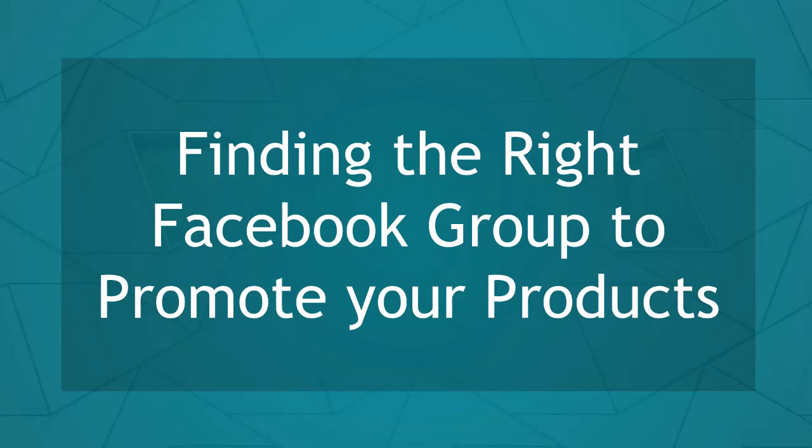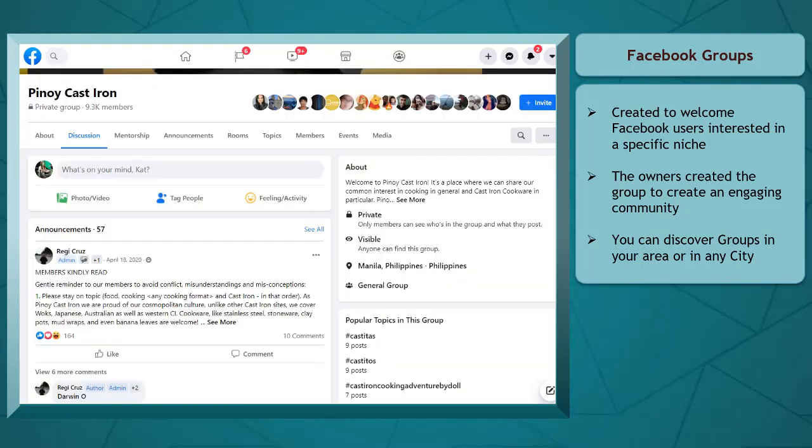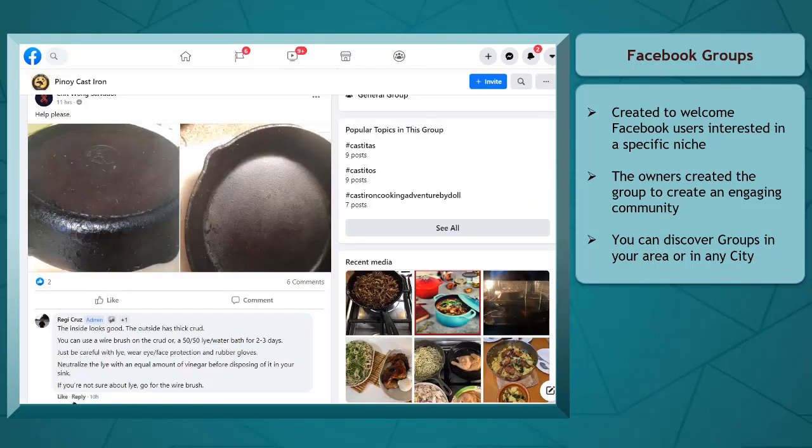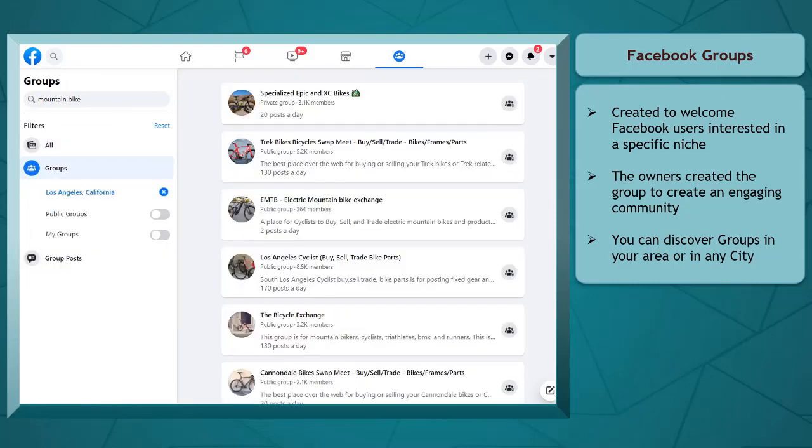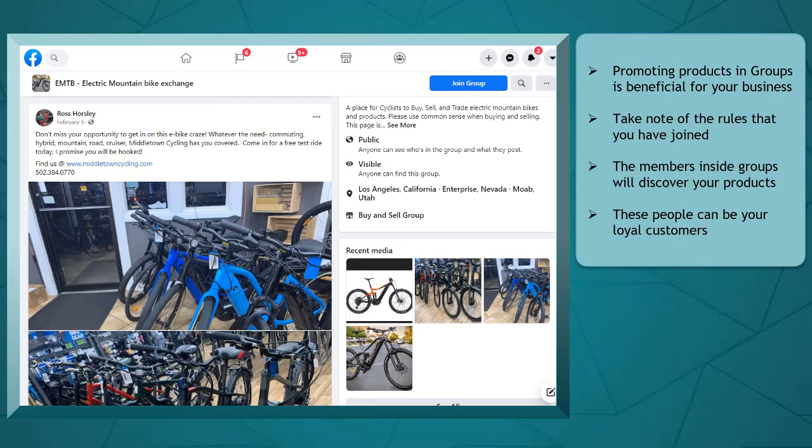Let's get started. Facebook groups are created by their owners to welcome Facebook users who are interested in a specific niche, and they have created that group to build an engaging community. You may discover tons of Facebook groups in your area if you search locally or in any city in the world. Promoting your products in different Facebook groups can be beneficial for your business.